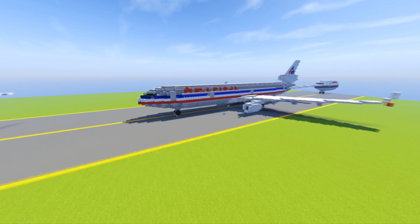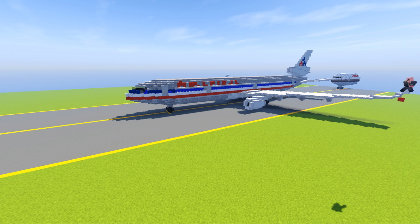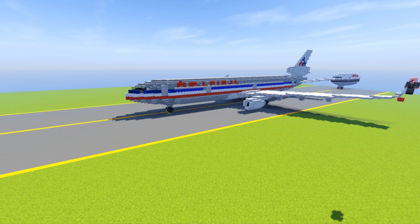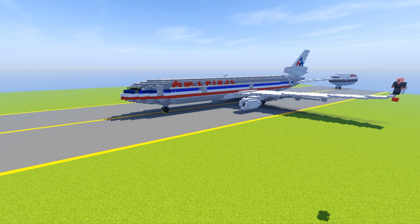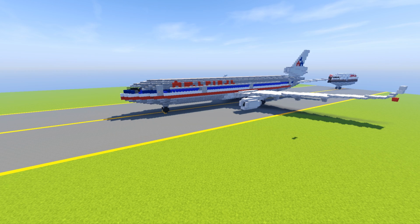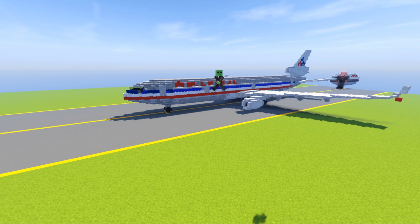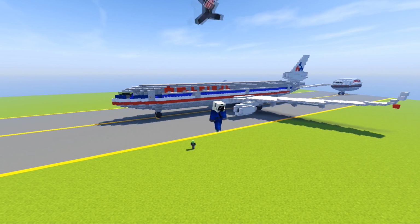Okay, but as you can see, this is a whole new scale. Now, the scaling is 1.5 to 1. Before anybody says, Jordan, this is the wrong scale, this is actually 1.5454775 to 1. I've memorized the number since one of the planes was slightly out of scale, and I just said, you know, scale it all up to that scale. So, we like to say it's 1.5, but it's actually 1.5454775. Math. Don't take it for granted. So yeah, the planes are to scale, and we're kind of rebranding ourselves, moving to 1.5 to 1.